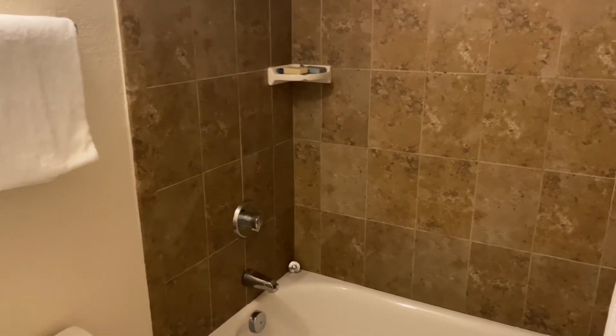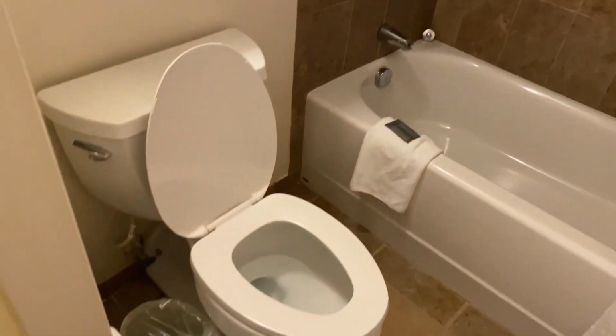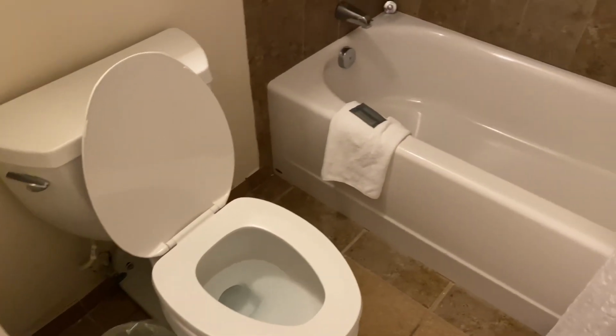Nice big bath with a bath mat in case you want to use a shower and you don't want to slip. And it's a shower curtain. You get a toilet. Normally, I would say that once you've seen one toilet, you've seen them all. But in case you're from the UK, you get an American-style toilet, which is really big, really massive, with a very powerful flush. And that's it, really.